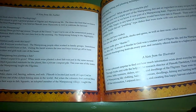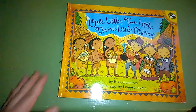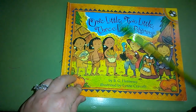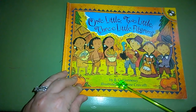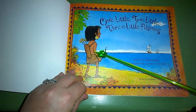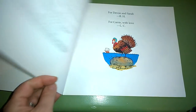This gives more information about the true Wampanoag and First Thanksgiving. I'll read through the book one more time, this time just reading the words that are written on the pages. 1 Little, 2 Little, 3 Little Pilgrims by B.G. Hennessy, illustrated by Lynne Cravath. Okay, there's the Wampanoag looking as the Mayflower sails towards America.